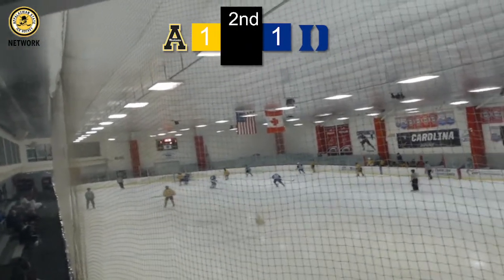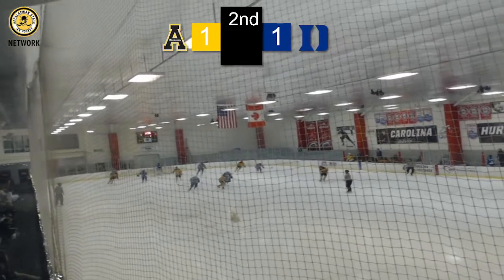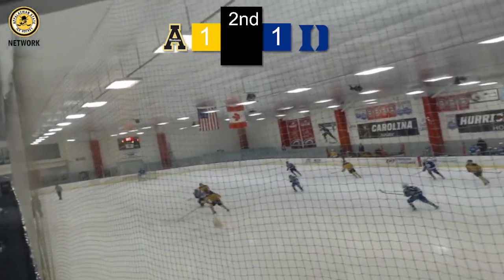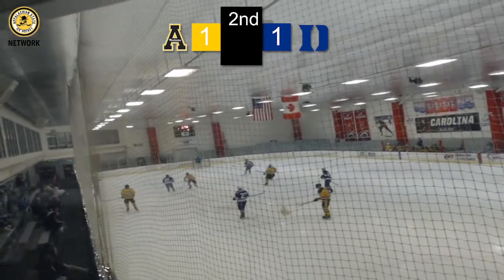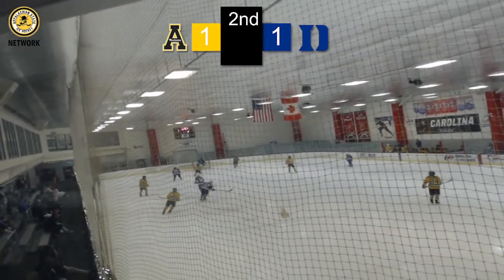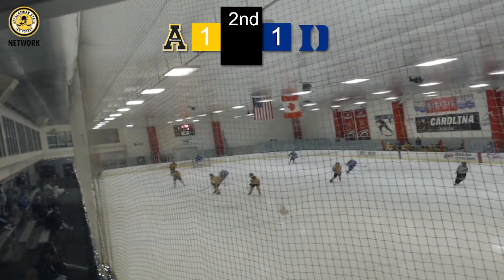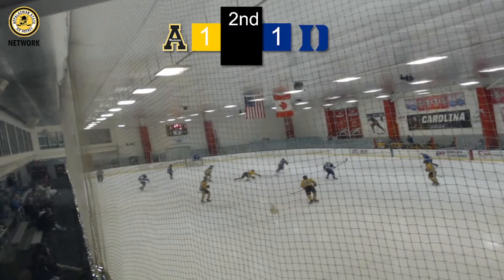Here's Miller. Looks to the slot off his stick. Casper pressuring now. Back to McDonald. He'll try to send it past there for Brady. Too far. Shepelman pressuring now. 2:50 left here in the second.